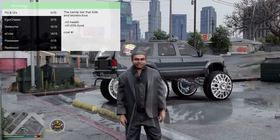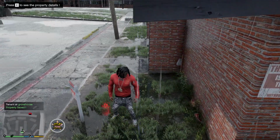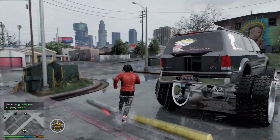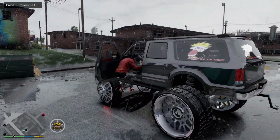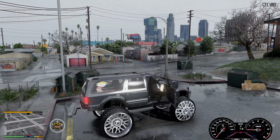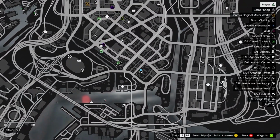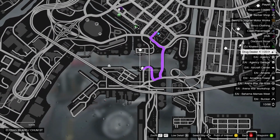Okay, we good. We good. Let me go and take that off. Tenant at grocery, property saved. So we get our money every day, guys. So that's what's up. I'm gonna pull up on a couple of these plugs before we head out to the countryside. Do us a little bit of mud riding, you know what I'm saying? It's a little something. Let me see, it used to be a plug over here, but I guess it ain't no more. So we got plugs way over here. I guess we'll pull up on this plug.